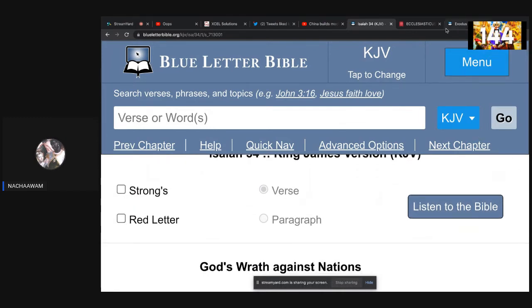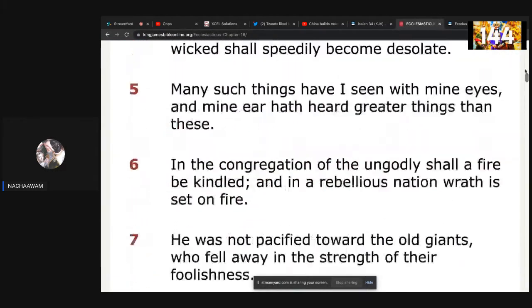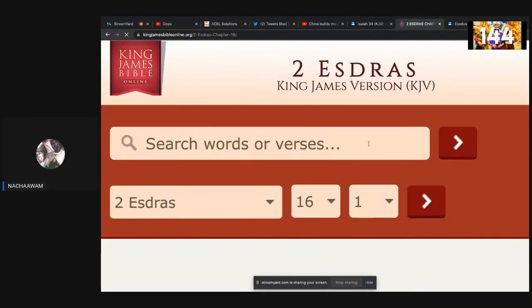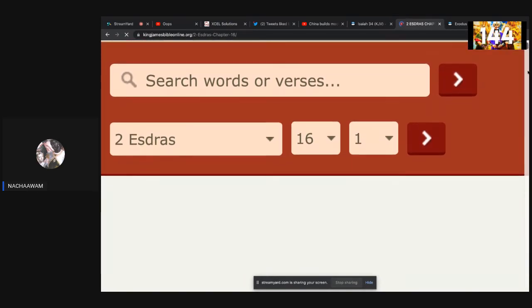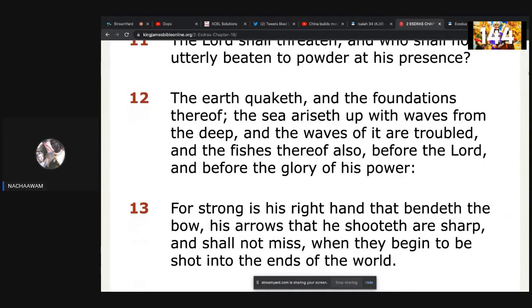This is Second Ezra chapter 16. We're starting at verse 12. He says, the earth quaketh and the foundations thereof. And what's going to cause the earth to quake? The missiles. And it says, the sea arises up with waves from the deep, and the ways of it are troubled. And you got to visualize this, man.